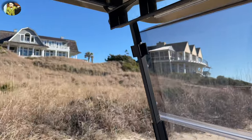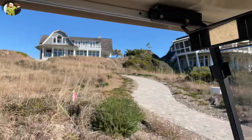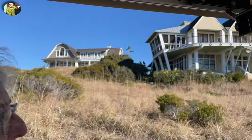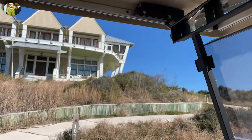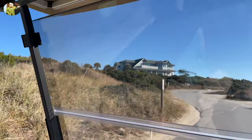This was his favorite house. Little Dr. Seuss, the angles. But like if a ship went turning around right there. This is one of my favorite beach accesses. I go to this one.